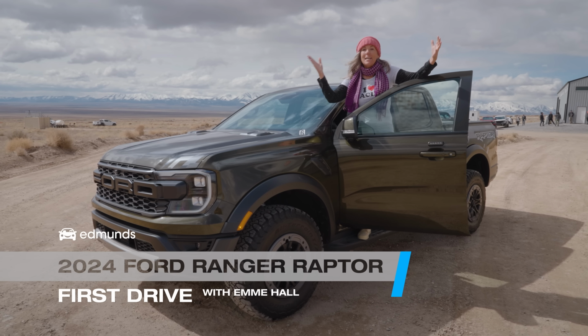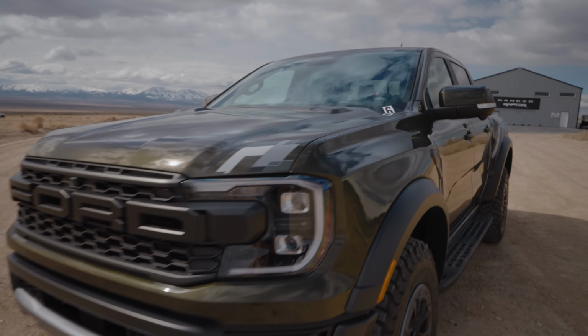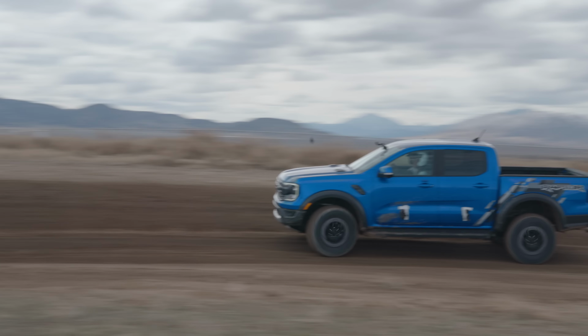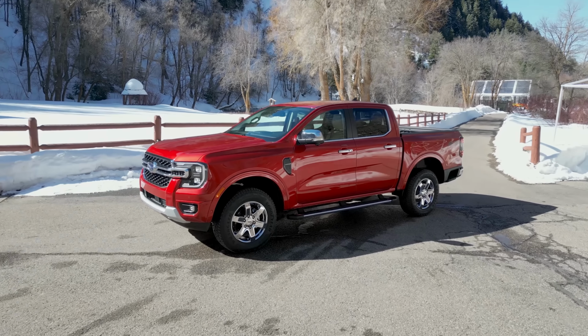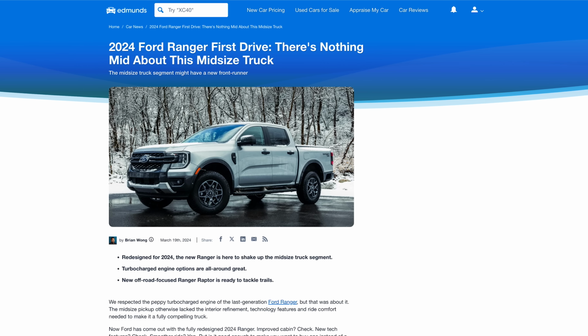Y'all, it is a great day to be alive because I'm here with the 2024 Ford Ranger Raptor, and we're gonna get it out in the dirt just for you. Now, if you're interested in the regular Ranger, we got you covered. We've got a first drive of that pickup truck, so head on over to Edmunds.com for all the info.